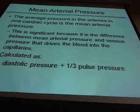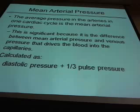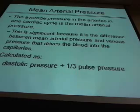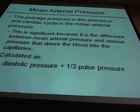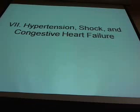The difference is significant because it's pressure that drives the blood into the capillaries. Again, I'm not going to make you calculate this, and I'm not even going to worry about it because it's nothing that I've seen a cardiologist or anybody else worry about. Hypertension, shock, and congestive heart failure.